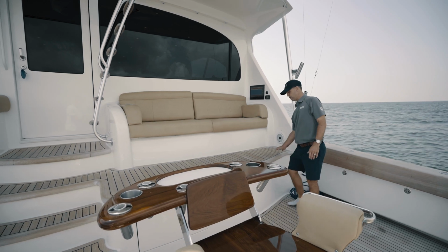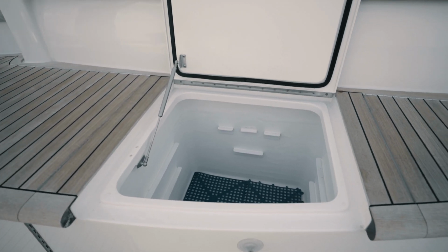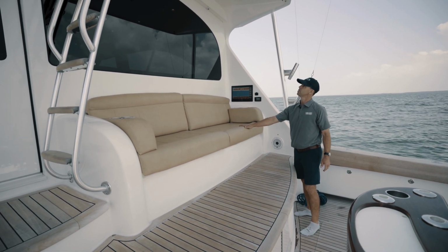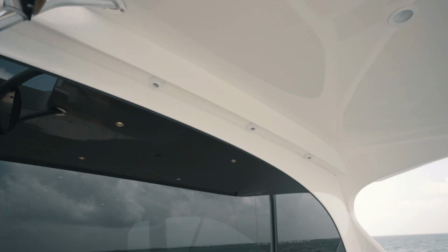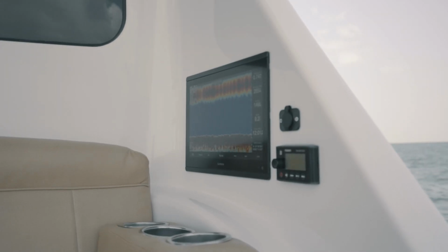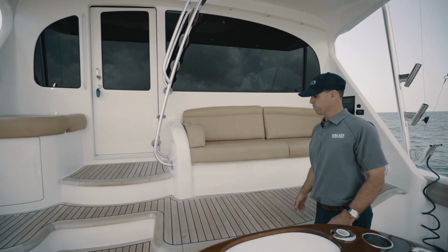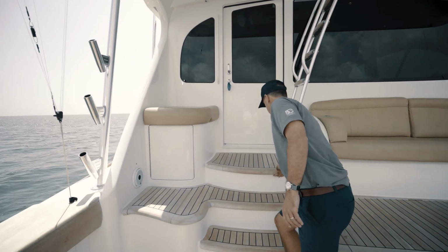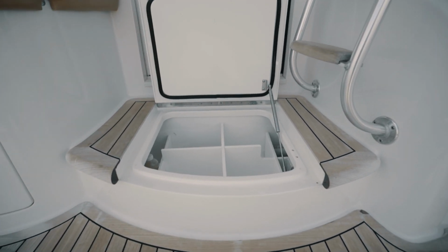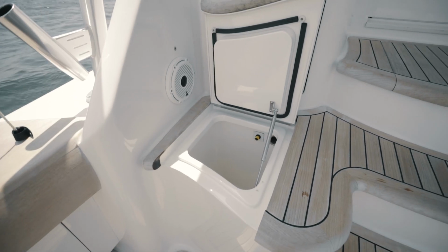Moving forward, in the mezzanine, you have two freezers, storage under the mezzanine, newly recushioned mezzanine cushions, Cool Breeze air conditioning over the mezzanine, a new Garmin screen, as well as a Fusion stereo control. Moving to port, a refrigerated drink box. On the port side of the mezzanine is where the Eskimo ice machine dumps.